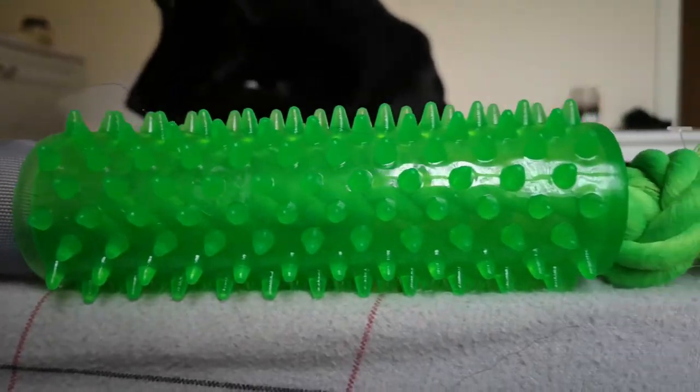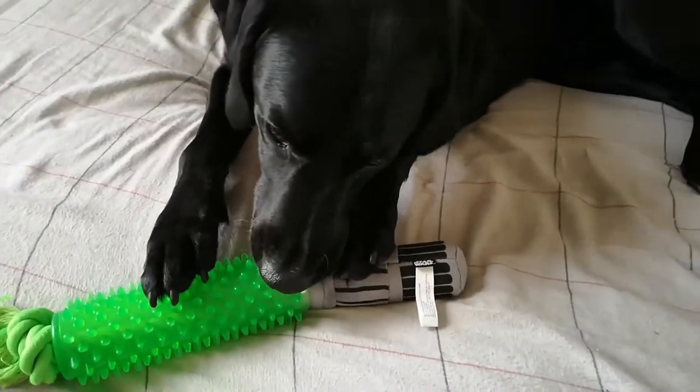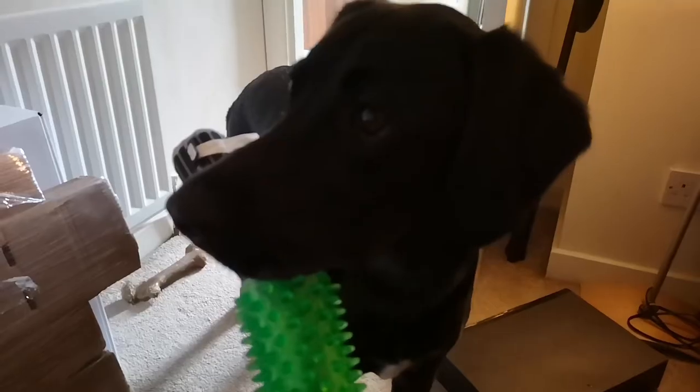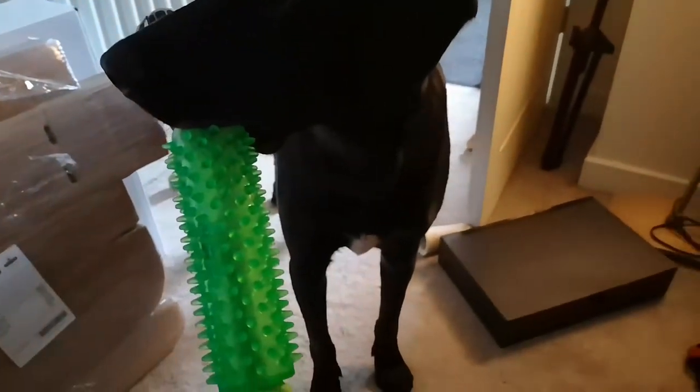Mind, I was slightly worried at all of the little rubber bits coming off, and where the rubber is the thinnest at the bottom, Buddy did seem to chew it off quite easily. So if you're gonna grab this one, I would sort of watch out for that. It's actually sort of lasted us pretty much the majority of the time.